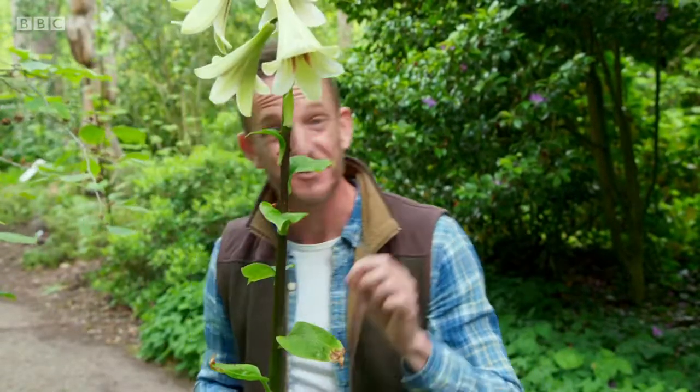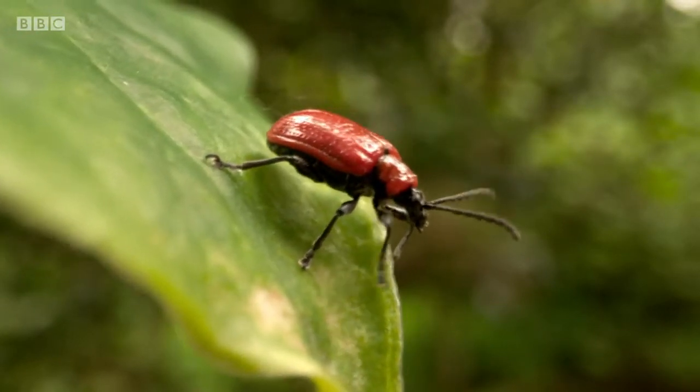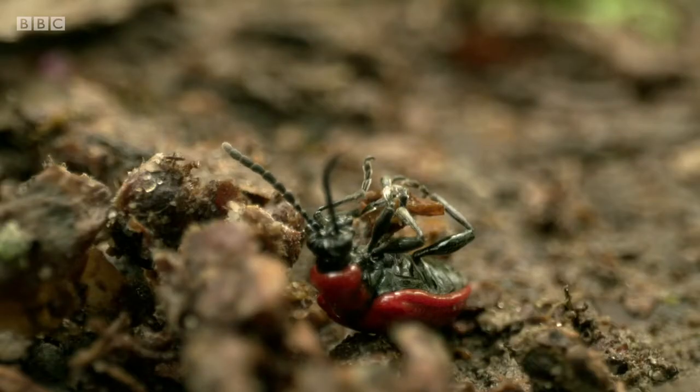He's actually screaming, and this is a defense mechanism. But something else has happened as well. Lots of the other beetles have dropped off, and it's a phenomenon known as thanatosis. Essentially, it's just playing dead. The really clever bit is they'll always make sure they land on their backs, so they disappear in the soil and can't be spotted by predators. Pretty sneaky, hey?